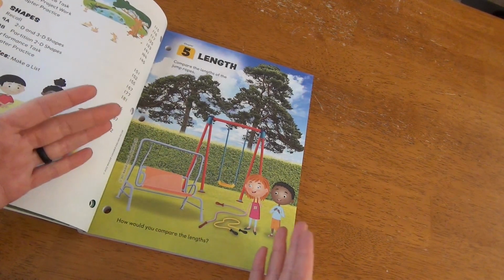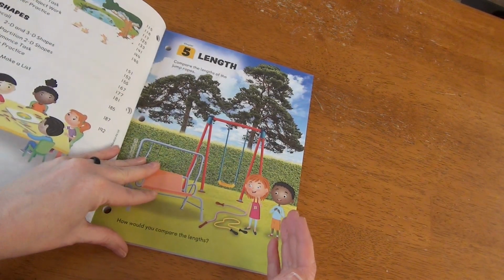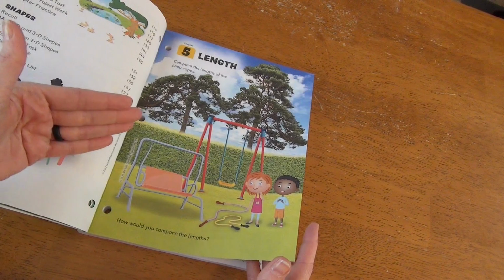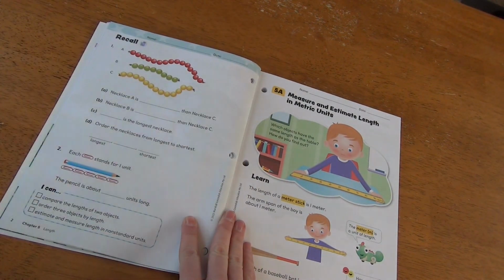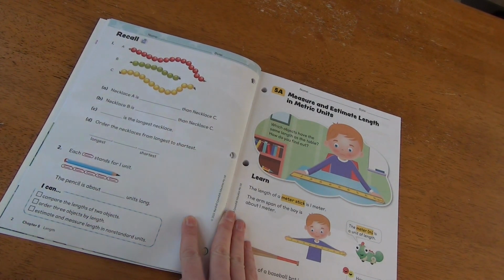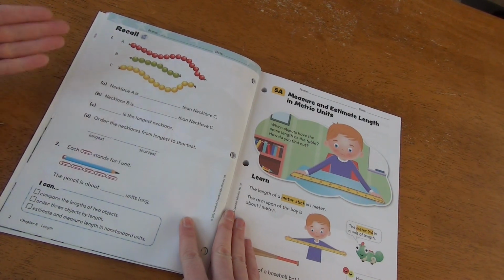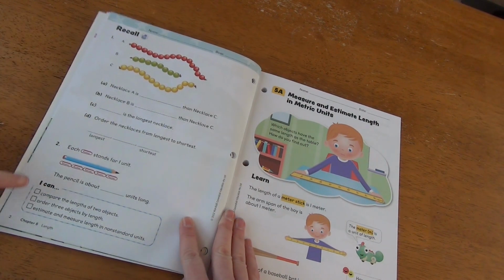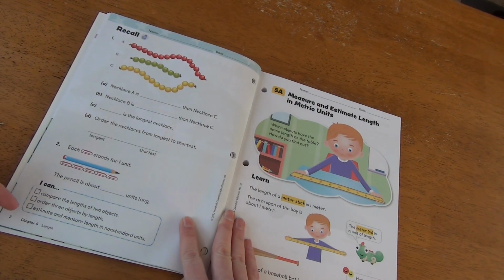So this one, we're looking at it and we're going to compare the length. Here's our chapter opener. This is really just introducing what we're going to be talking about. We're going to do a little recall section here where we think about some things that maybe we've already talked about previously. So you can see day 1 of this is very, very short. Again, they're going to assess, can they compare the length of 2 objects? Order 3 objects by length, estimate and measure length in non-standard units.